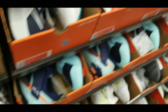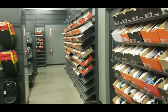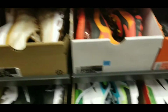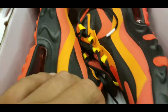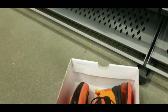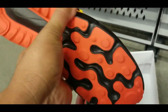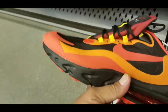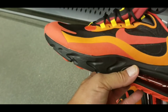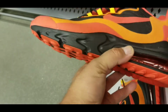This is a special aisle. It's rare. This is most clearance over here. Look at this one. This is an Air Max 270. Oh, this one not that cool, man. This is not good. Air Max 97. These are nice. Look at the color. Orange, black, and red. Rojo, naranjado, negro. Not bad, huh? Good.